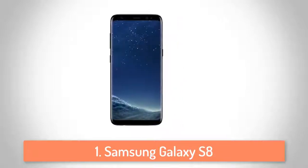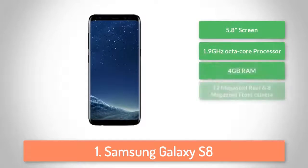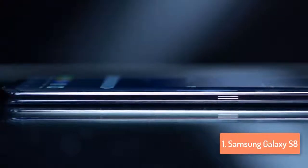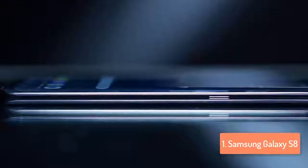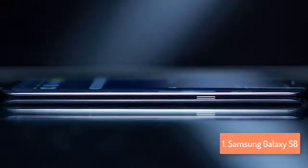And to finish off our list, at number 1 we have the Samsung Galaxy S8. The Samsung Galaxy S8 might be one of the most famous phones on the market, and it reached that fame because of the features it has to offer. The Samsung Galaxy S8 is a phone that should be one of the very first you look at when deciding which phone to buy. It has a large bezel-less display which is truly iconic and beautiful, and the screen quality is excellent.